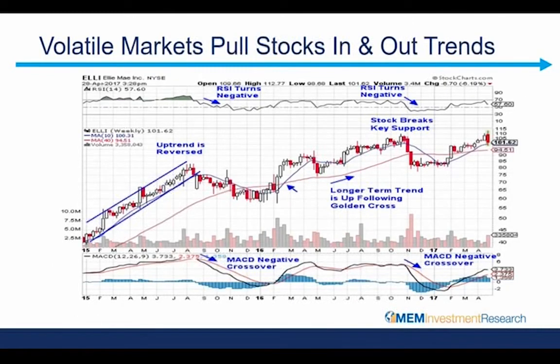So let's go ahead. What we're looking at here is a stock. This is Ellie Mae, ELLI. We're looking at a weekly. And I wanted to point out to you that volatile periods in the market will pull you in and out of trades. So I talked about stocks reversing an uptrend. So here's an example here.